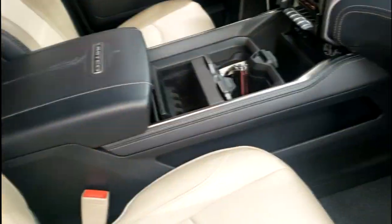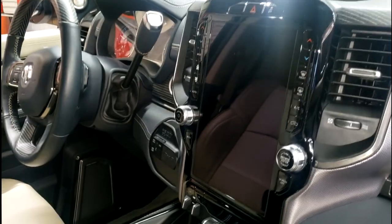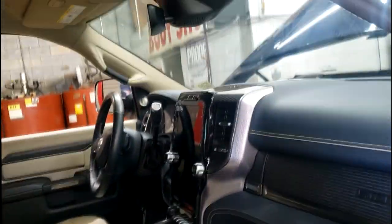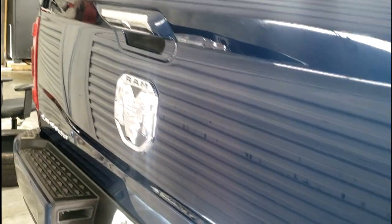I wonder what he got. Man, it's a nice one. Look at all the room, man. Trucks have come a long way, guys. Look at that entertainment system. Top of the line. So what year is this? He must have gotten a newer one, or maybe he downsized. You don't know, man. You'd be surprised what people are doing. It's a Limited, and it's a 4x4.